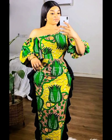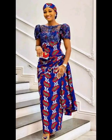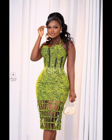As always, we present to you beautiful and amazing styles and dresses when it comes to African print fabric. Right now, you're watching these amazing Ankara long gown styles 2024. You also find short gown dresses in between, but the focus is on these amazing long-length outfits. You find latest Ankara African print gown styles.